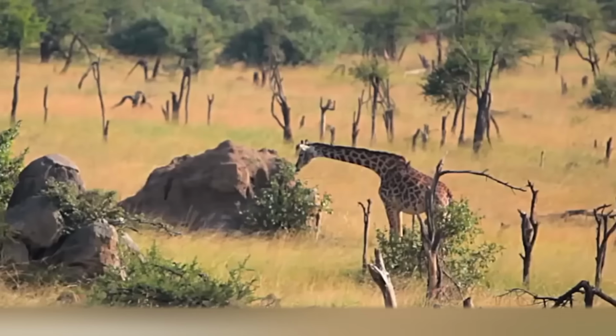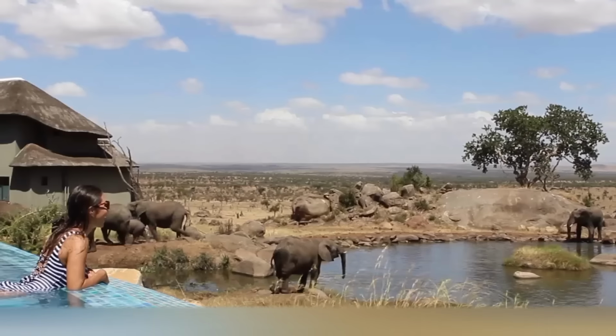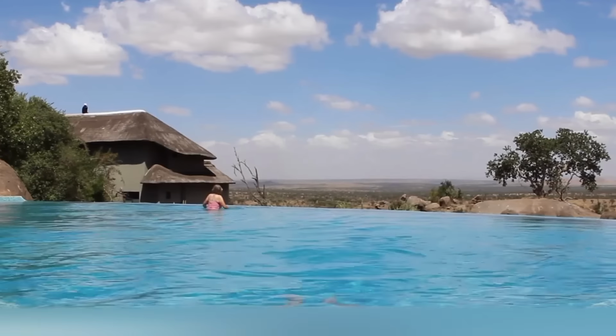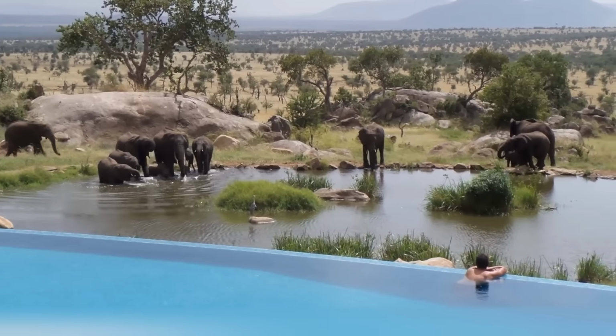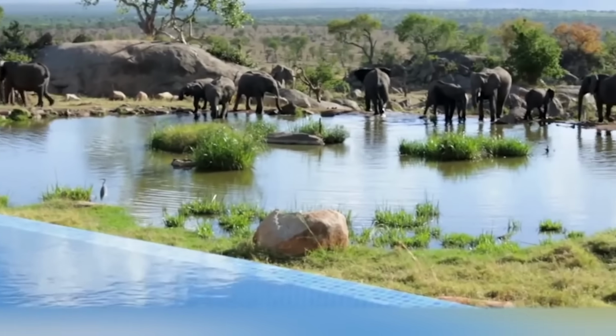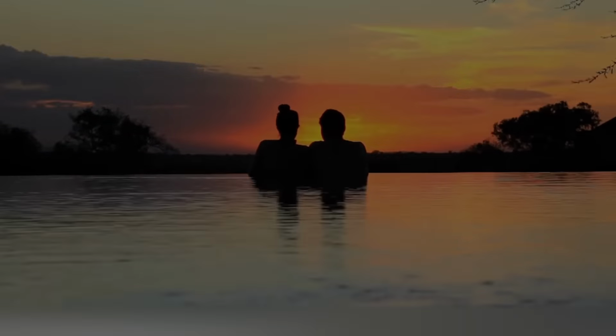Don't worry, a wild lion won't join you while you're swimming. The hotel is securely protected, but each Four Seasons guest gets a unique opportunity to swim in the main pool with a view of the pond where the animals come to drink. This is probably the most comfortable safari in the world.